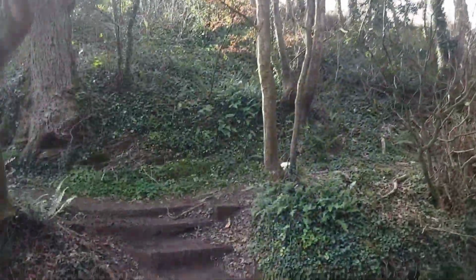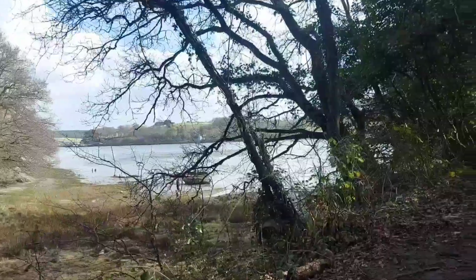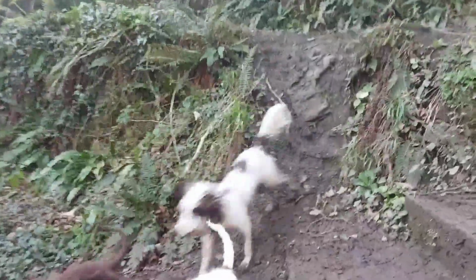It's definitely a lot prettier of a walk than we thought. A lot of woodlands, which we love. So do the dogs. And near the water as well, all the time, which is lovely. Oh, look at them trying to get up there, bless them. Not big enough, guys, are you yet? Just use the steps, be clever. But lovely. Lovely woodland walk.